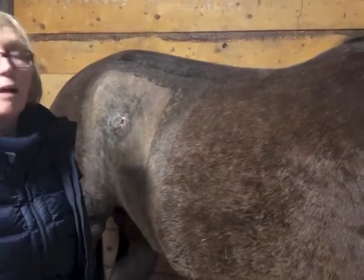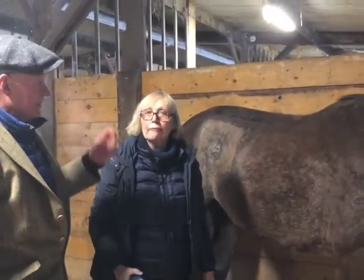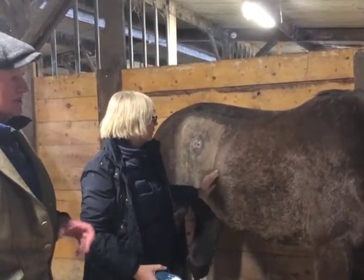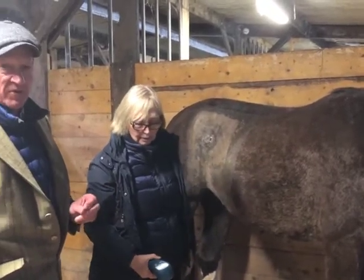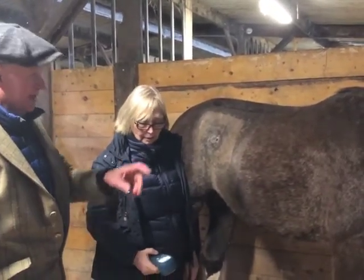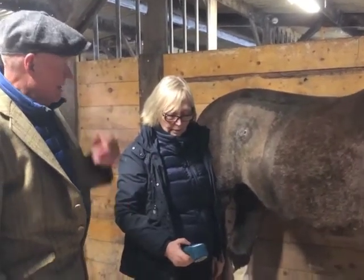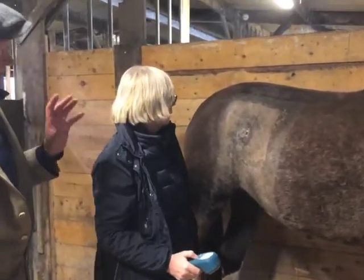So that's actually releasing a lot of extra blood flow into the body that finds its way to the wound and just generally relaxes horses. So we tend to use just 50 hertz on an older animal on the unwind protocol, or 1,000 hertz on a younger animal.